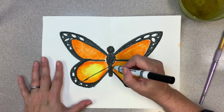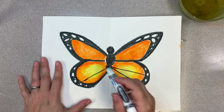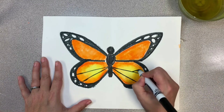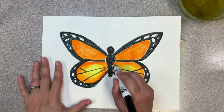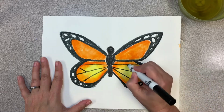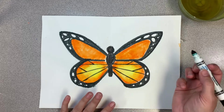All right, I'm going to do that again. I'm going to go right back up to the tail and draw another stripe all the way out to the side. And then I have to do it again on this side. All right, let's put a little triangle in there. There we go. And then we're going to do another stripe going all the way out to the edge of the wing on both sides, and we'll do another little triangle that sort of touches the top edge there. All right, those look really cool. They're starting to look like real butterfly wings.